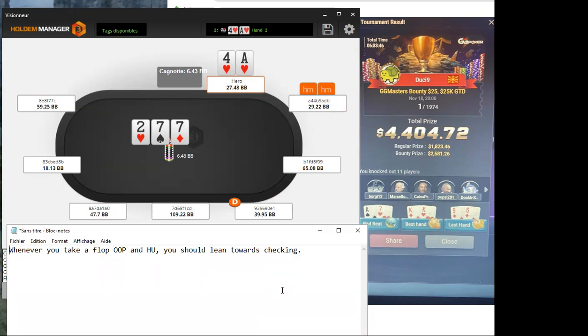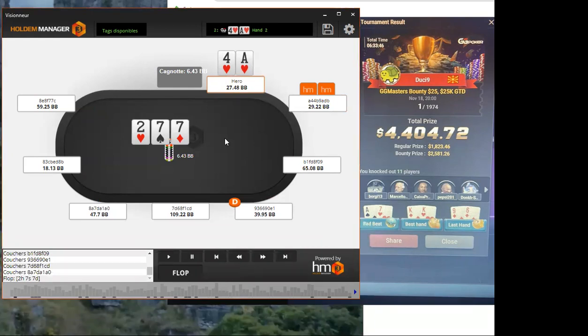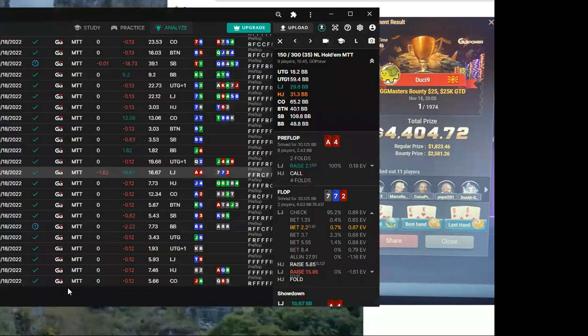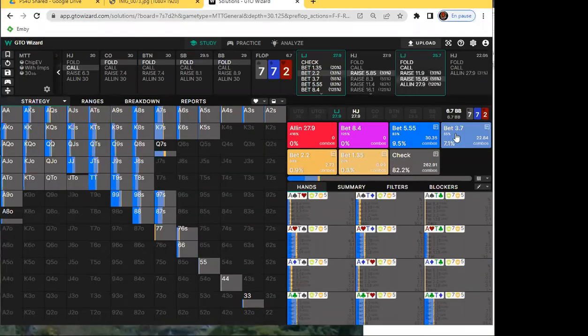One of my first lessons with Matt Affleck, when he looked at my database, he was looking at some of the spots and he said, whenever you take a flop out of position and it's paired, you should lean towards checking. The one key difference here is it's a super dry flop, and I think a lot of our hands benefit from starting the bet. Any time you get immediate folds, it's really good. Well, the machine says you should check around 80% of the time. Wow.